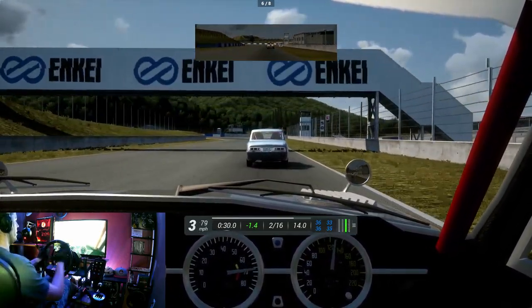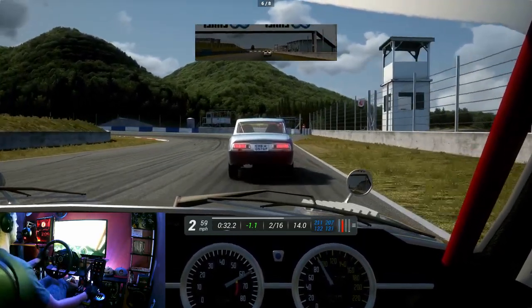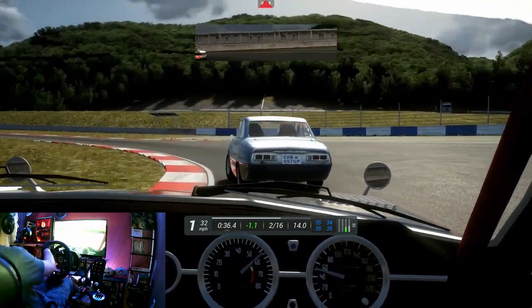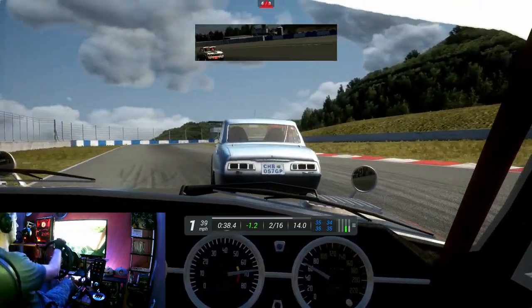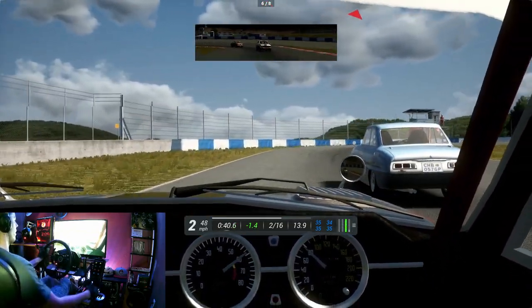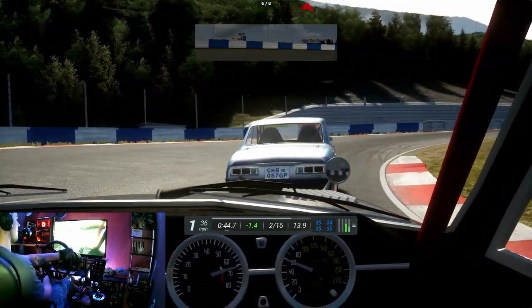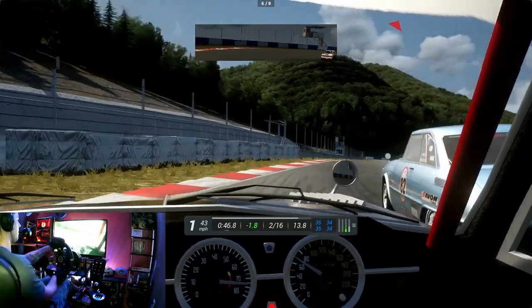You can probably see there on the wheel the small micro corrections I was making as the car did start rotating a little bit on me. Just enough to keep it from wanting to go too sideways, but letting the car actually rotate itself through the corner and be able to get as fast of a line out of it as we can.